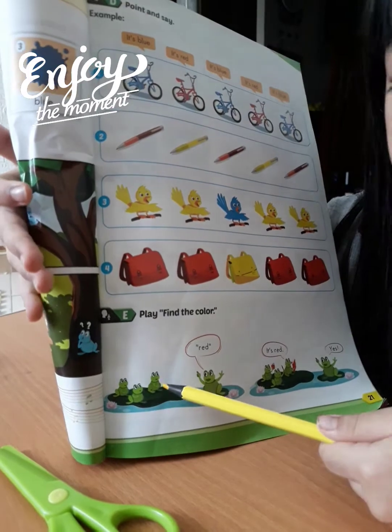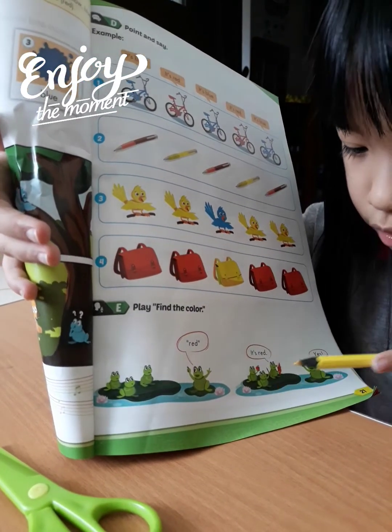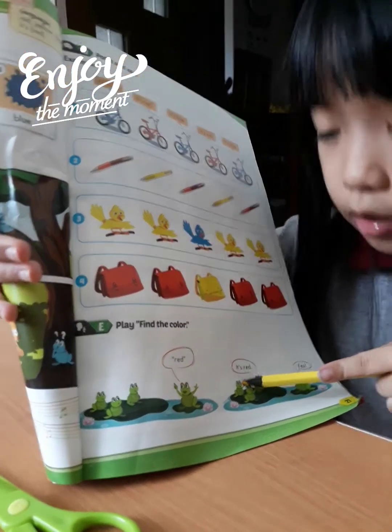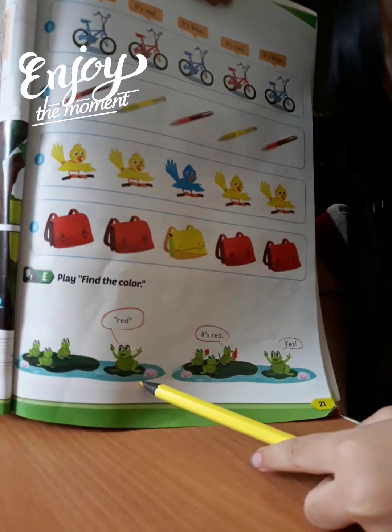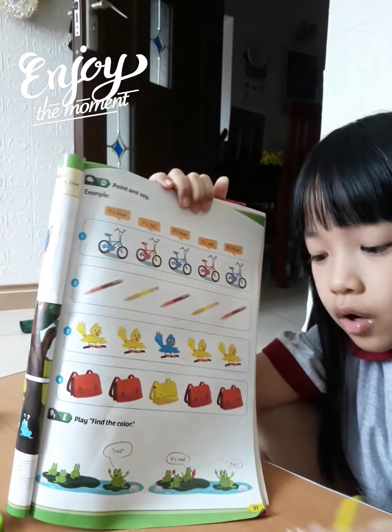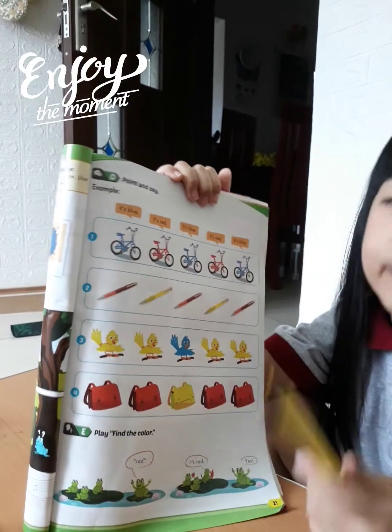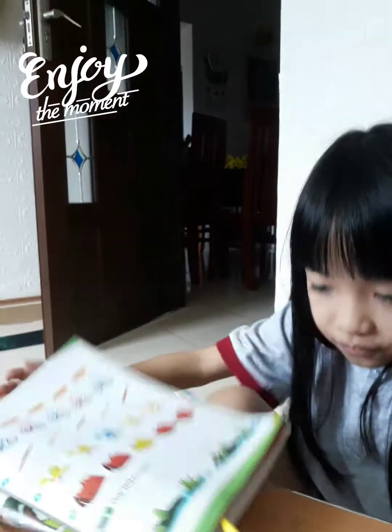Oh. Look, the frogs are green. The frogs are green. And some things are... What's that noise? Wow. This one is blue. And this one is... Do you know what I said? Oh, yes. It's pink. Good. Good job learning your colors.